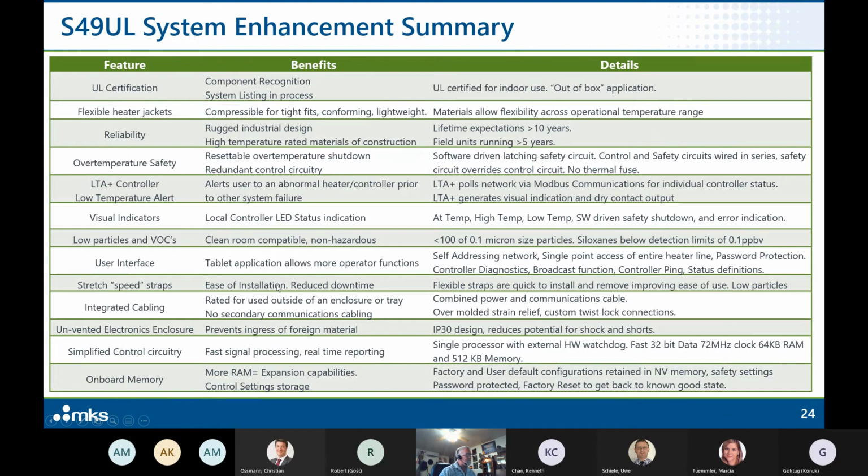The speed straps, really good, changed on that to make these much easier to install. These are replaceable too, so if one breaks, you can just replace it. Integrated cabling, so you don't have communications lines and power lines separate. They're all combined.